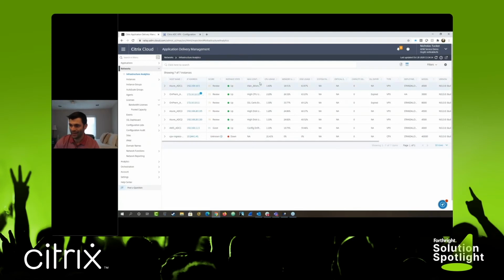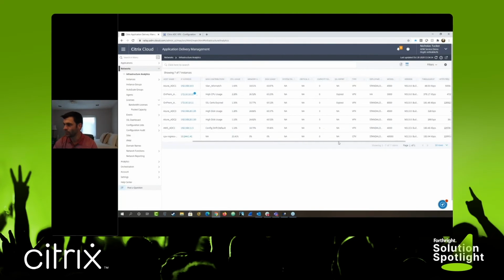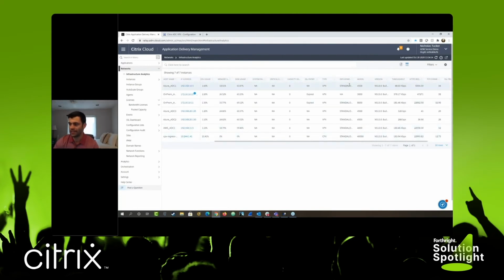Under the max count, it's going to give you the biggest max contribution to the score. It's going to give you a reason why the score is so low or so high. So under the green, we've got configuration drift, which means that some configuration changes were made, but they weren't saved. And then here you can see that it says high disk usage and so forth. If you scroll all the way right, it tells you if you're running standalone, high availability, and so forth. Then you can see the features, the versions, and how much throughput is currently being utilized. Everything is available within this tabular view.